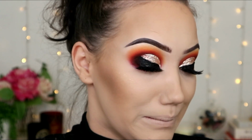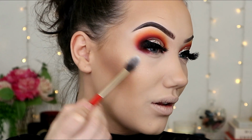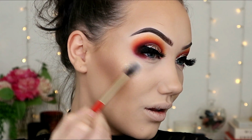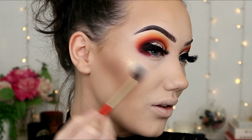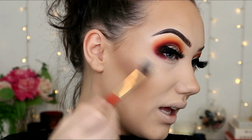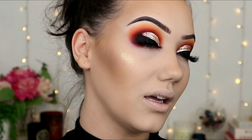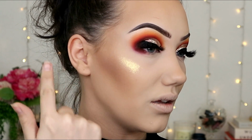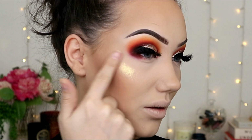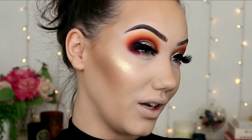Little underwhelmed. Should I use my fingers? It's going on. I mean, you can see it going on. The formula does remind me of the Fenty How Many Carats. See, when I put it on my finger, it looks way more pigmented, so let me... Yeah, I mean, look at that. Maybe it's like the Jeffree Star ones.